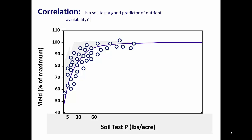You can use Pepsi Cola to make a soil extraction out of it, but you need to be able to develop that curve. There's a lot of different extractions out there. Mehlich-3 is easy in the lab. It works good for this area. So that's what we use.